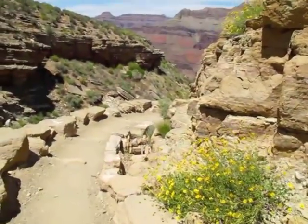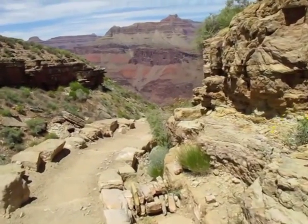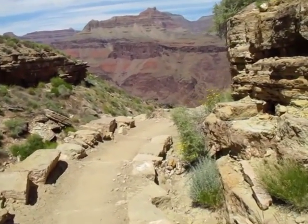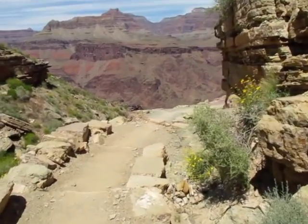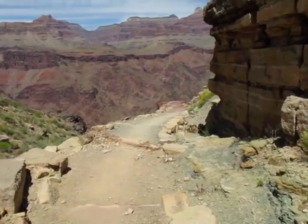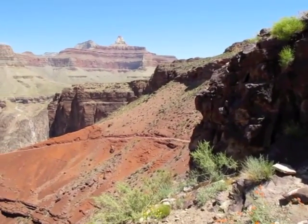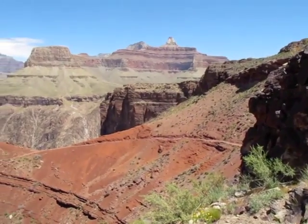Go down into the Inner Gorge. What a piece of trail.